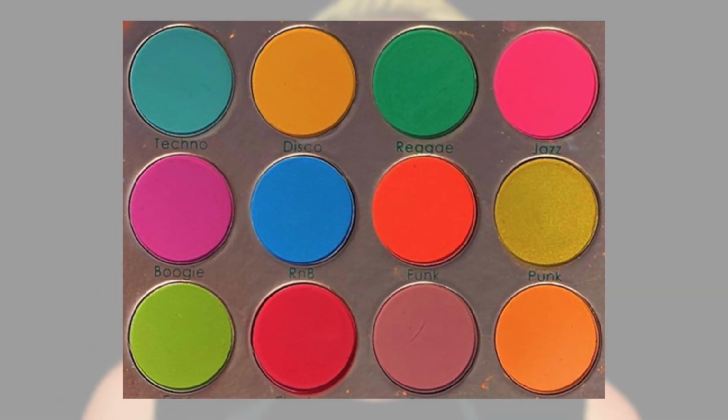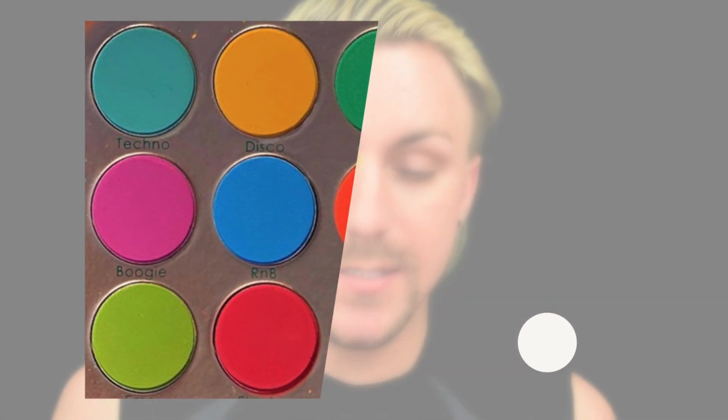As you can see, the crease is now cut. And I am going to use this little flat C-shaped type brush, and I'm going to go into the shade Hip Hop. I'm going to use that to fill in this inner corner area and try to get it as sharp as I can.